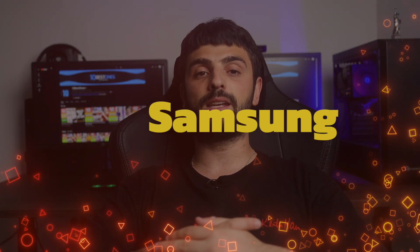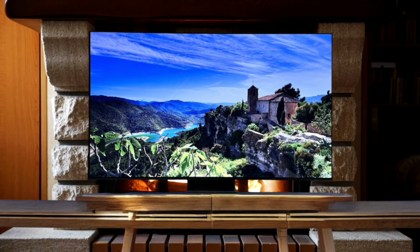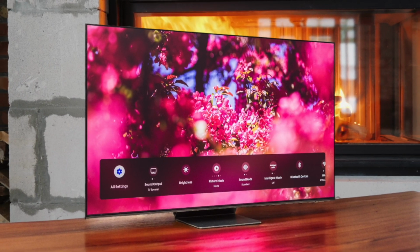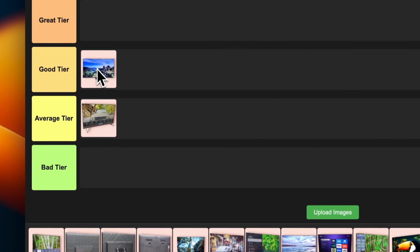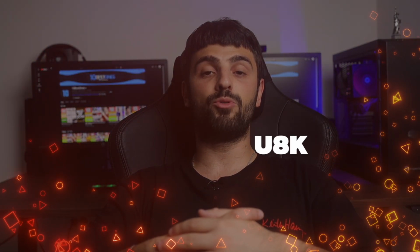Number 3. Samsung S95D. The Samsung S95D is a pretty good TV, but it has some drawbacks. It has excellent picture quality with bright highlights and vivid colors thanks to its QD OLED panel. It also has a super slim design that looks great on the wall. However, it doesn't support Dolby Vision and the sound quality is just okay. It's also pretty expensive compared to other OLEDs. I'm putting the Samsung S95D in the good tier. It's a solid choice if you want a QD OLED TV, but there are better options out there for the price.